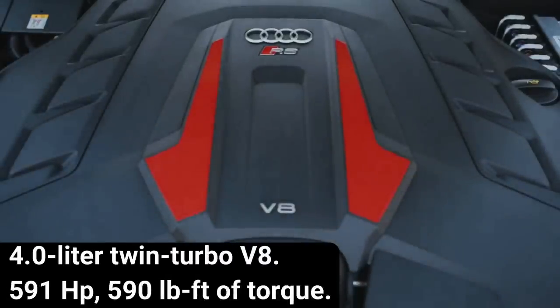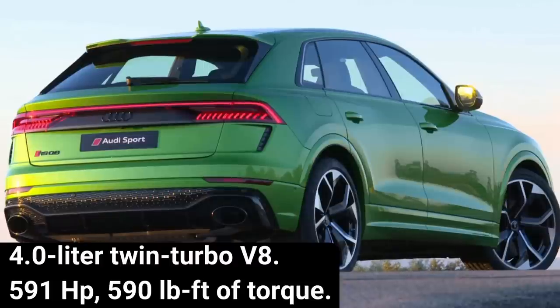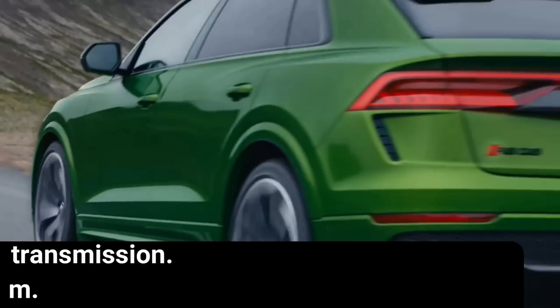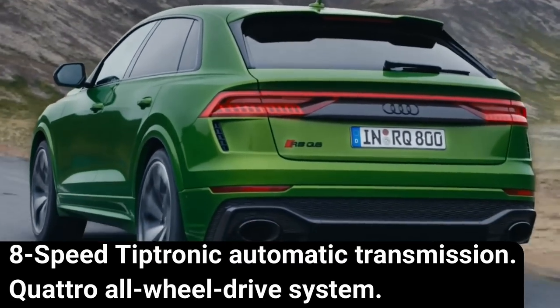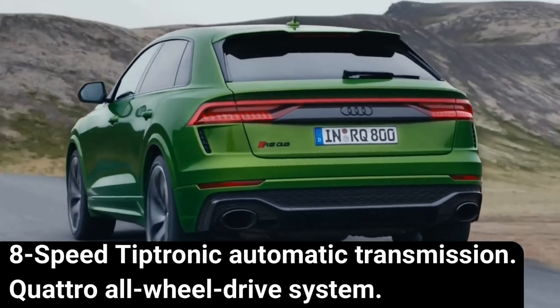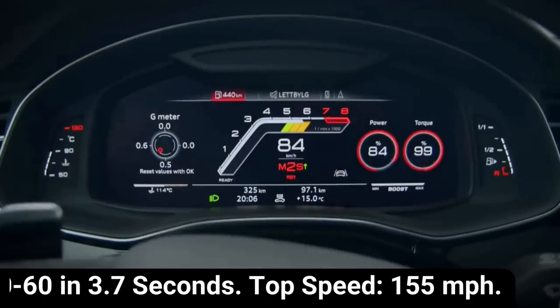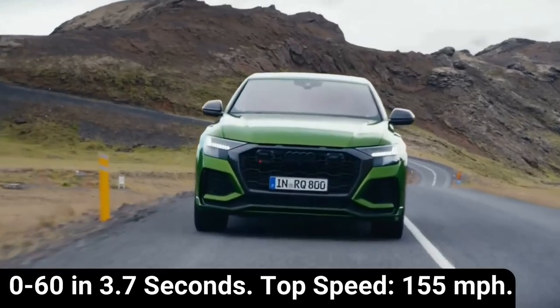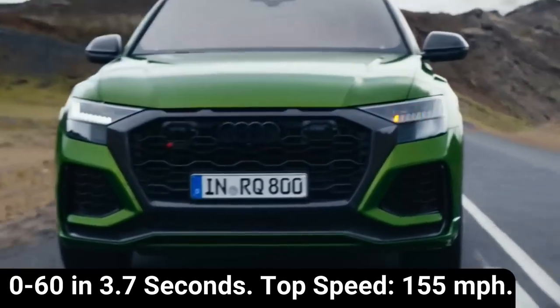Powered by a 4.0-liter twin-turbo V8, producing 591 horsepower and 590 pound-feet of torque. Paired to an 8-speed Tiptronic automatic transmission with Quattro all-wheel drive system, and sprint 0 to 60 in 3.7 seconds. Top speed, 155 miles per hour.